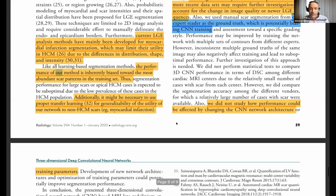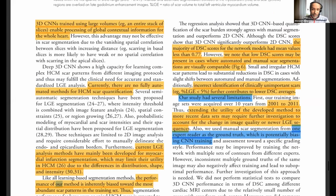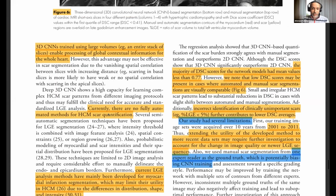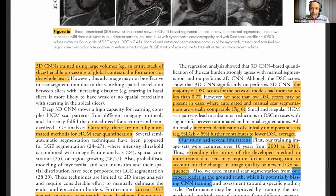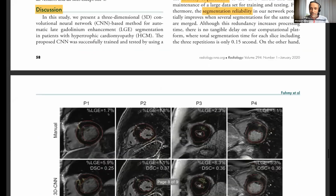Yeah, so this is what I have here. I have some advantages of the 3D over 2D, but I think I will leave it if someone has questions on these issues.